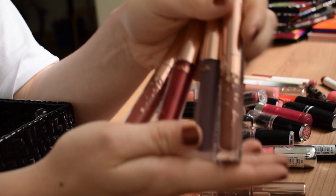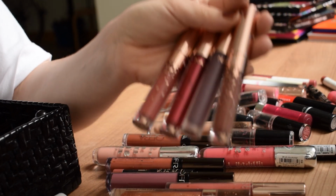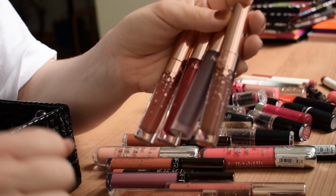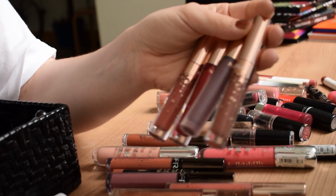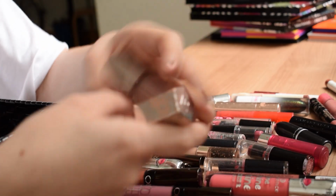So these are the Nabla Dreamy liquid lipsticks. I'm gonna get rid of these because they have been in my collection, I think, since 2017. This was like a limited edition holiday collection. So I'm gonna get rid of these because they're probably expired. They're for the garbage.